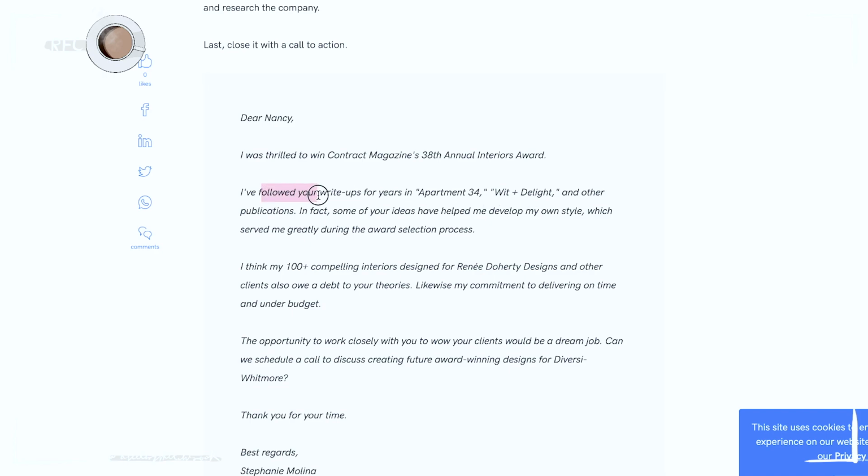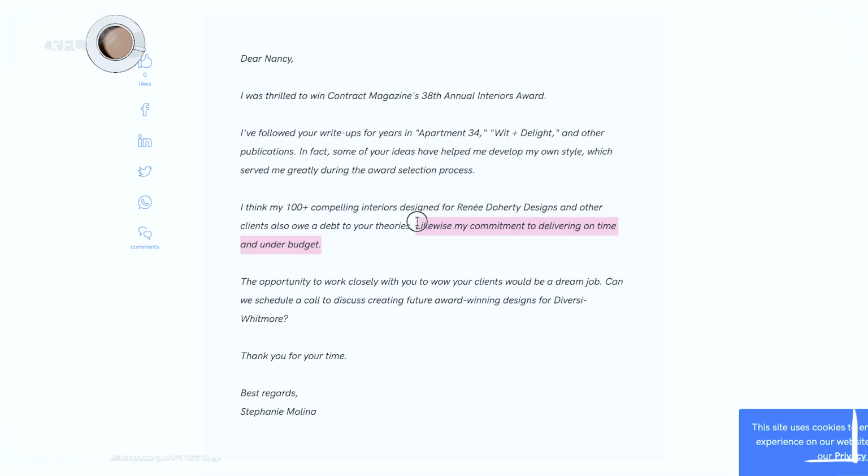Here you talk about the employer, so you're giving them something to work with, you're giving them a connection point, and you can use catchy words like my commitment to delivering, likewise my commitment to delivering on time and under budget. That's also very attractive to employers. The opportunity to work closely with you to wow your clients would be a dream job. That's such a great line, honestly.